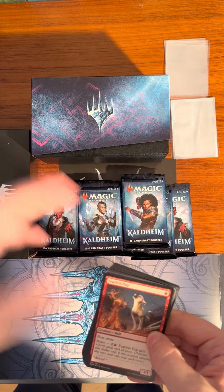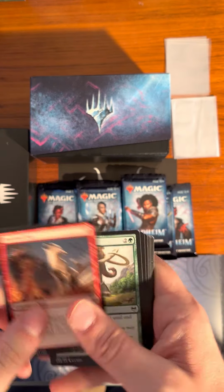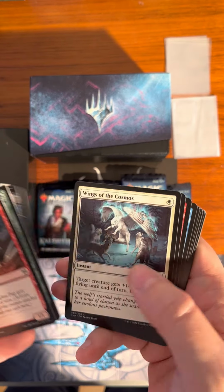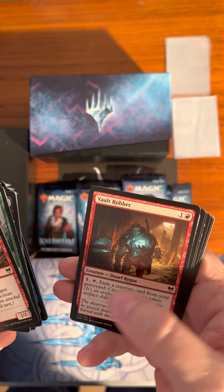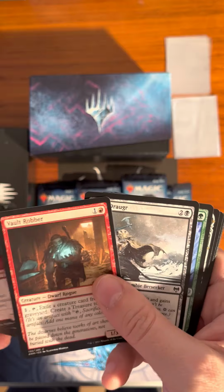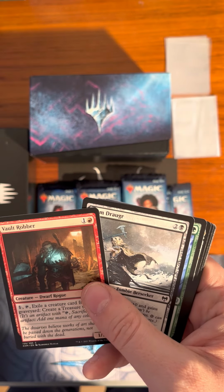Okay, so I talk too much. I'm sorry. What are we looking for? Mass Vandal would be nice. Otherwise, not a whole lot of commons. Uncommons, Bloodline Pretender, Binding the Old Gods. There's a couple. Not a whole lot.